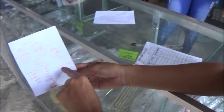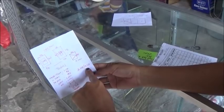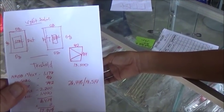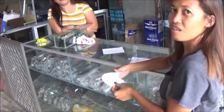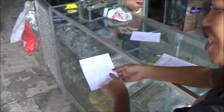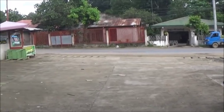The price is 448, and then less the discount. So the poor foreigner discount is 18,514. 300. How much is installation? Installation? A package. Oh, it's a package. They install it too. I will buy that mirror. So that's the price installed? Yeah, all in all. Package.